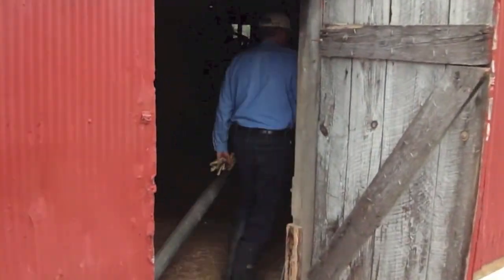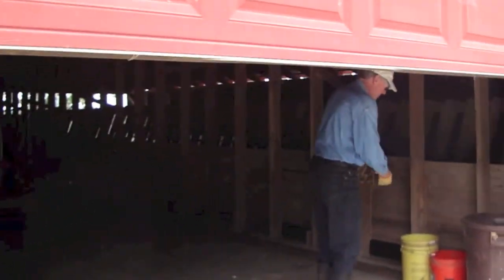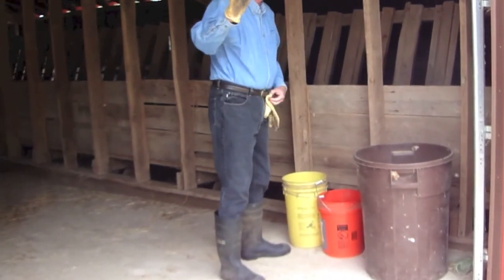So here's G-Dad going into the barn. We're going to feed the calves. The first thing we have to do is open up the big door and get a couple of buckets to put some calf feed. And so there I am.